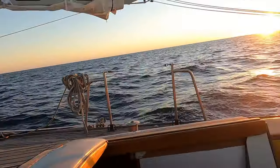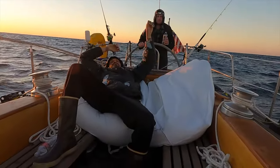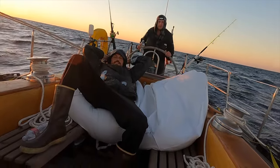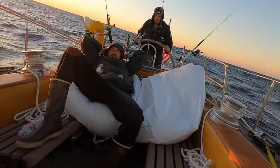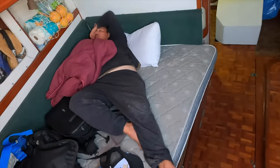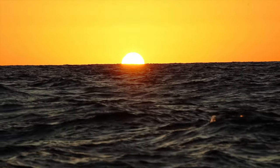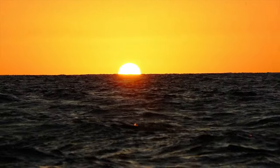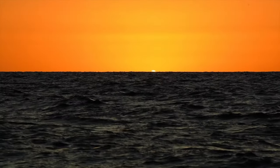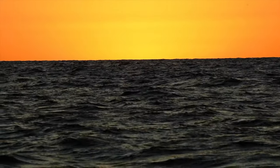Another day down. We're probably not gonna stop. Maybe. Not really. We'll see how the night treats us. We had the option of stopping at Bahia Santa Maria, just outside of Magdalena Bay, although anchoring would again take place in the dark. Stopping and resting would mean that, at our current speed, we would arrive in Cabo San Lucas at the perfect time of day according to the forecast.